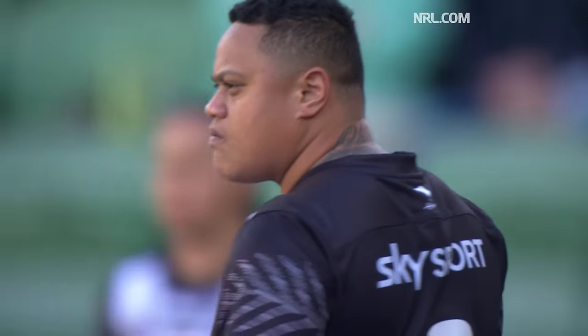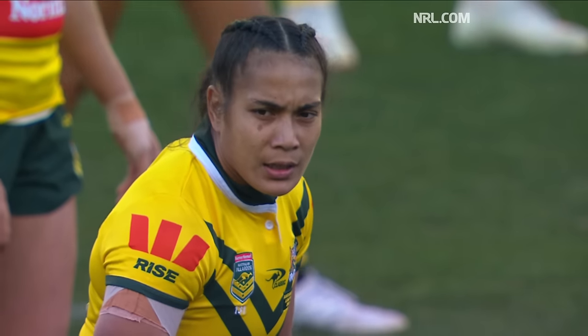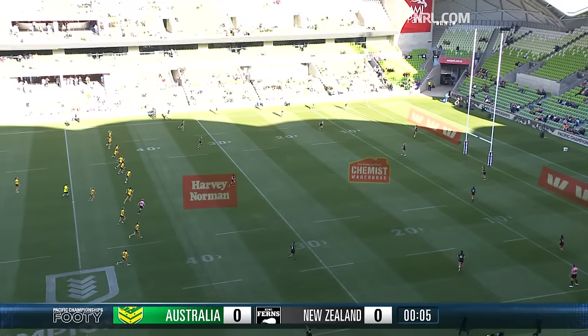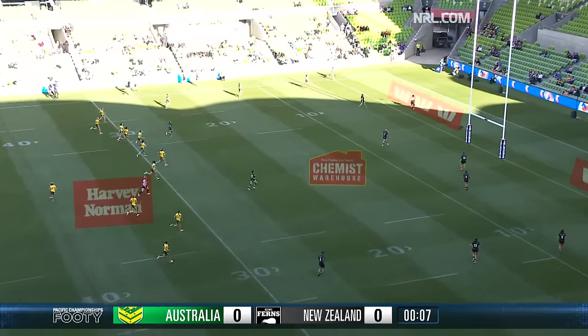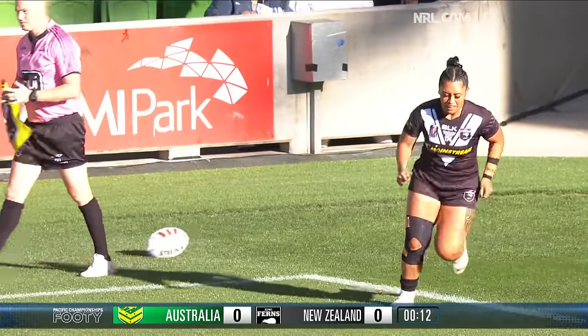Loz Brown has started today. Malay Hufanga in try-scoring form. Stay on side. Amy Park, your venue. Melbourne playing host to International Women's Rugby League for the first time. And it's a beautiful afternoon, good as kick. Well. And how's this for a start for the Jillaroos?